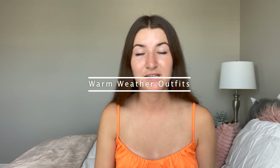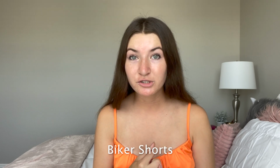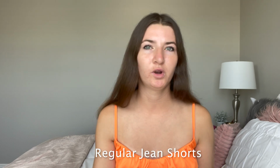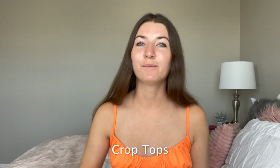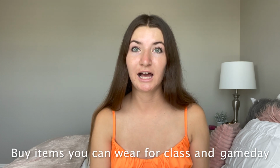For warm weather game days, I recommend getting tennis skirts, biker shorts, just regular shorts, jean shorts work too, and you can pair them with a regular top. For tops, I recommend sports bras, because sometimes you can pair sports bras with different things over top of them. Also bandeau tops, regular tank tops, crop tops, and just regular t-shirts too. On top of that, I would recommend buying things that you can wear for class and for game day. Maybe don't spend as much money on things that you can only wear for game day, but if there's a top that's $40 or $50 that you can wear throughout the school year, I think that's still a good way to spend your money, just because you can use it beyond just game day apparel, if that makes sense.